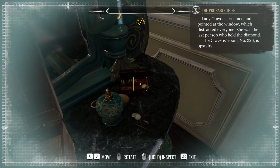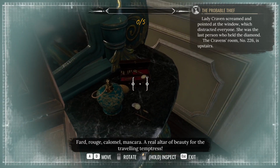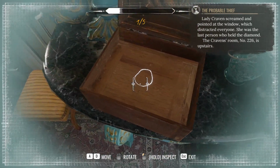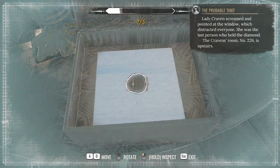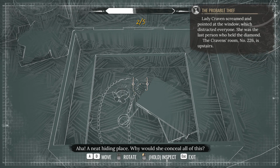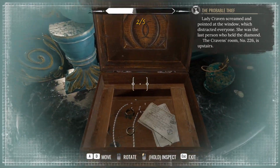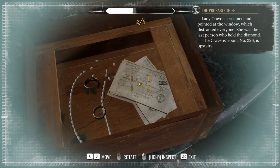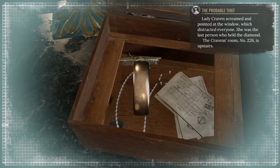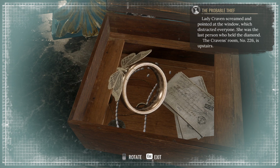There are five things here? Excuse me? Fard, rouge, calomel, mascara, a real altar of beauty for the traveling temptress. Okay, just makeup then. What else is there? Why are there five of them? Too shallow, false bottom. Aha, a neat hiding place. Why would she conceal all of this? Oh, is this her personal jewel box or something? Ooh, letters. Several thousand pounds, that's quite a fortune. Is she loaded? If she's loaded, she doesn't have a reason to steal the $10,000 thingy, right?